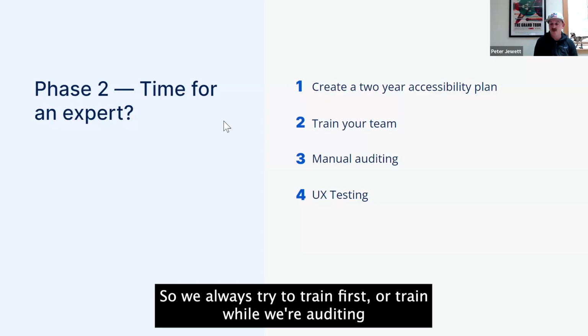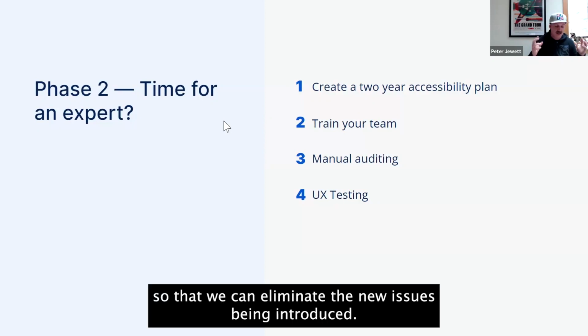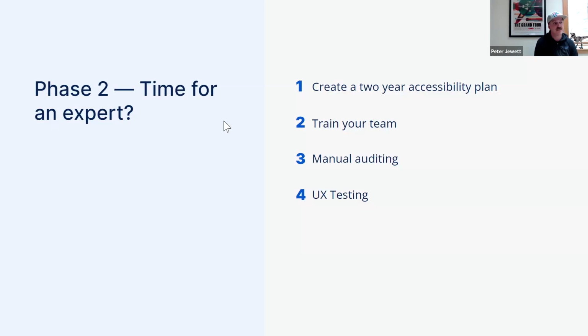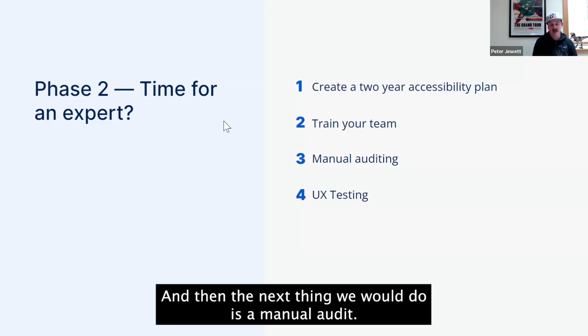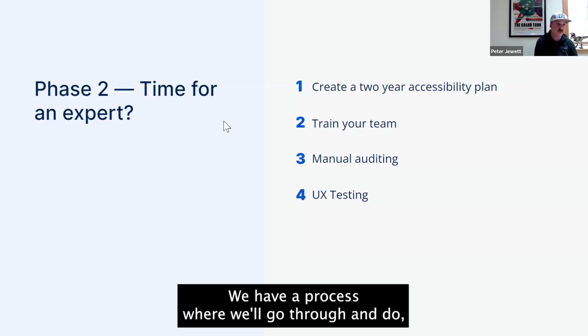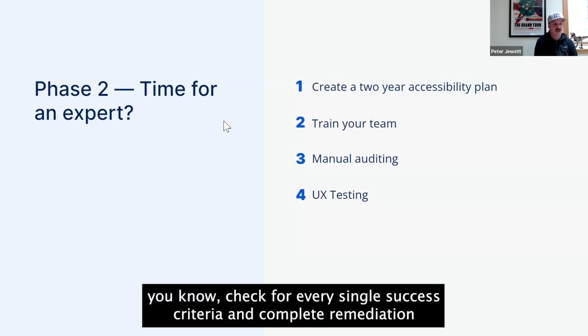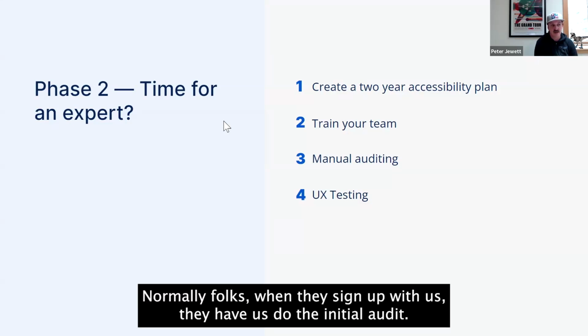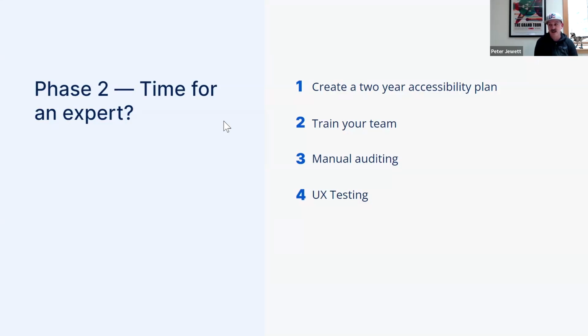So we always try to train first, or train while we're auditing, so that we can eliminate the new issues being introduced while we are fixing the issues that already exist. And then the next thing we would do is a manual audit. Like I said, we'll find a representative sample of pages on the website. We have a process where we'll go through and check for every single success criteria and complete remediation tasks for your team. Normally, folks, when they sign up with us, they have us do the initial audit.